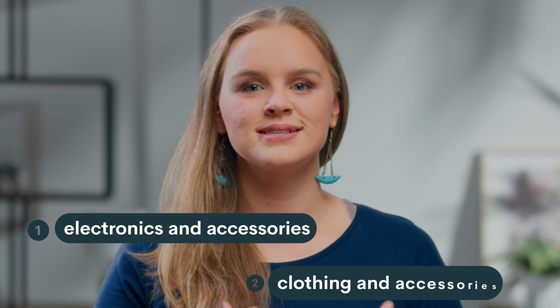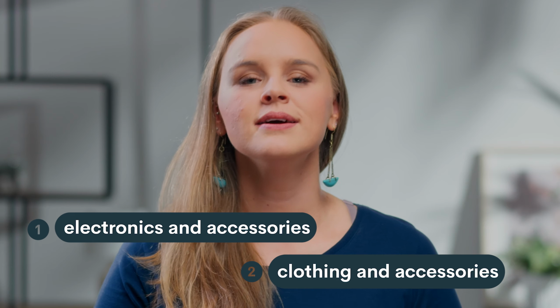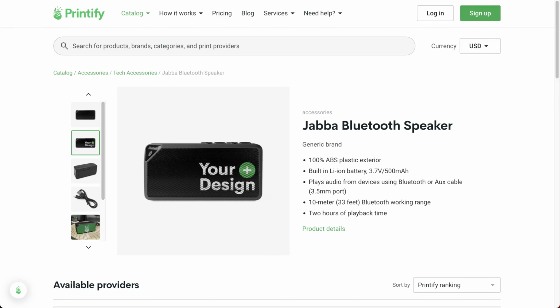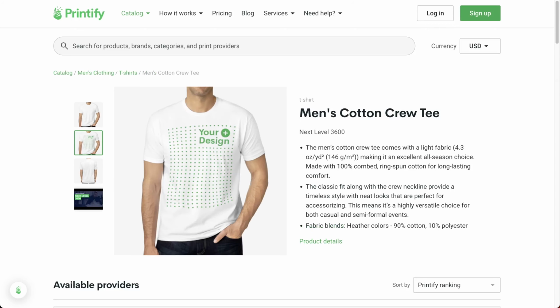While electronics and accessories are the most popular category, clothing and accessories are nearly just as popular. From snazzy phone cases or custom speakers to hilarious tees or trucker caps, eBay has the audience you might be looking for. With a more male-leaning demographic, this could also be your chance at a new audience and different niches.